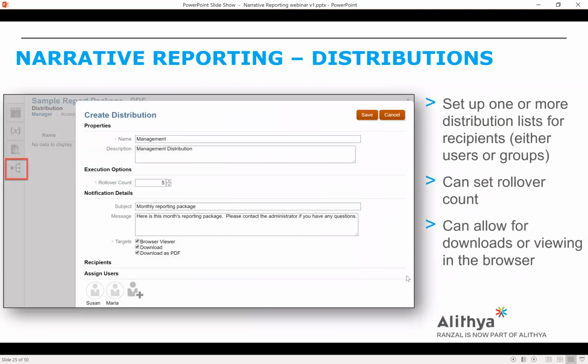And then finally, on the narrative reporting side, distributions: you can set up distribution lists for recipients, either users or groups. You can set the rollover count, and you can allow for downloads or just viewing directly in the browser. So you have some options around that.